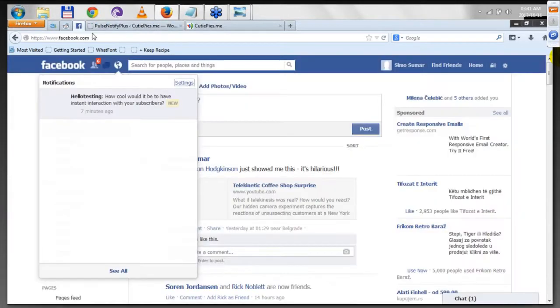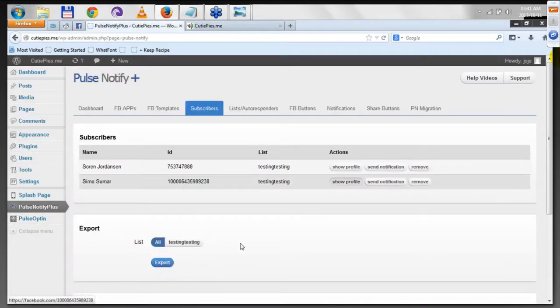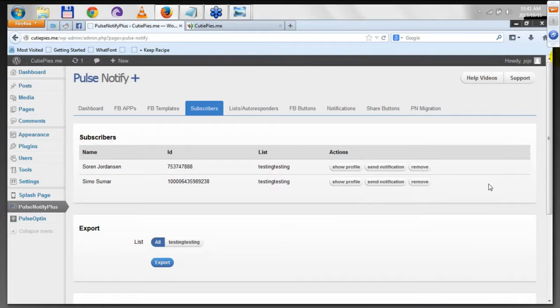And I'm going to show you now what is really cool. I signed up under my dad's Facebook account. You see here, this is my daddy, and it automatically shows up. So when I click here, it shows the profile of the person, okay? And I can also send them a notification.